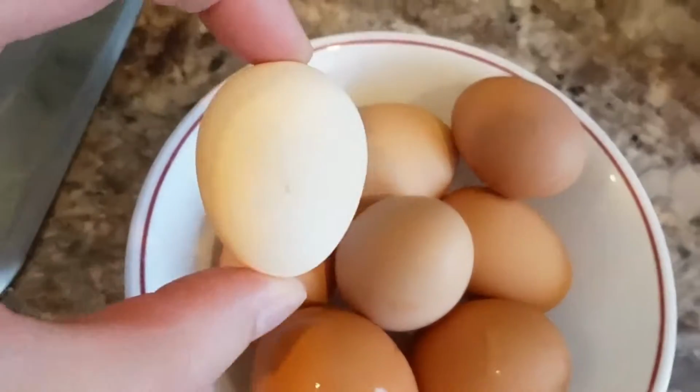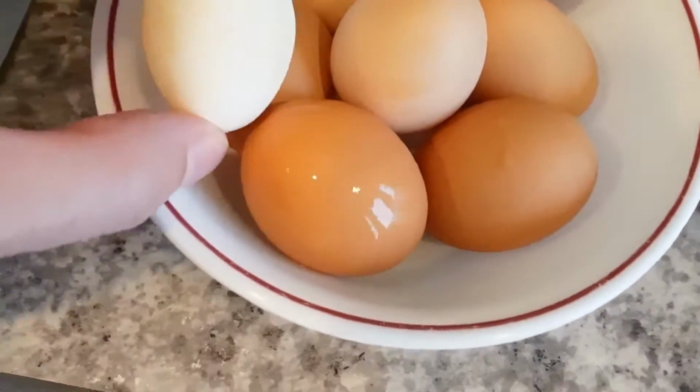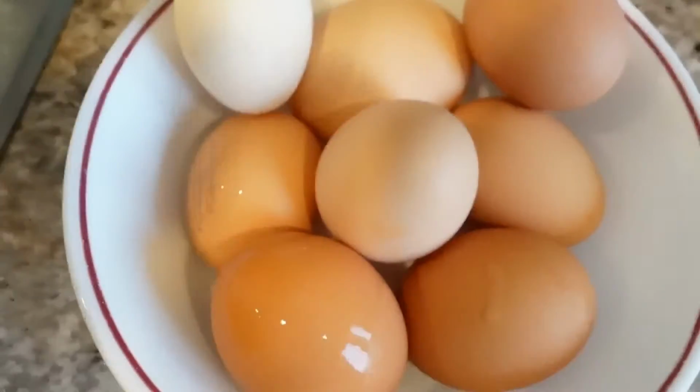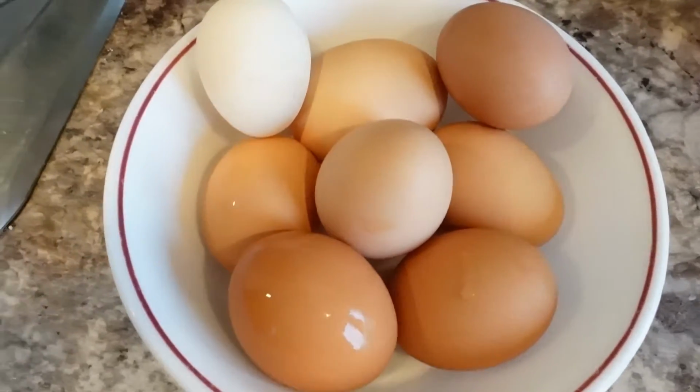That little egg that I just got is almost white. It's barely brown at all. Look at the difference in color. And then there's that biggest one there. Big difference. So I'm assuming that's a new hen laying that one. Anyway, just thought I'd show you that.